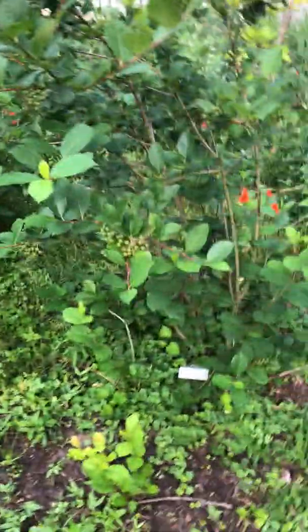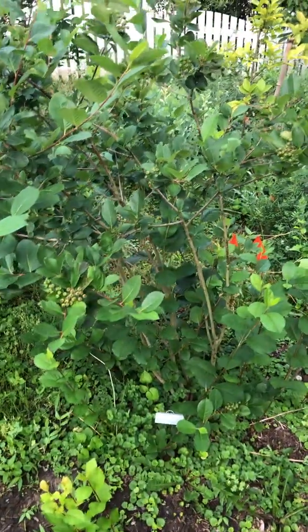There's more aronia berries. I have so many. I guess I'll start selling them or something. It's crazy. Okay.